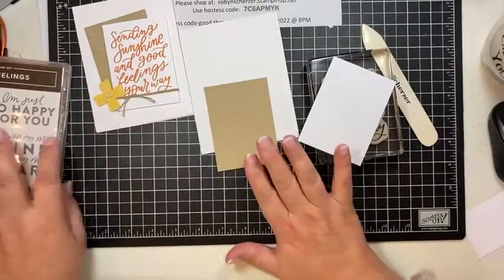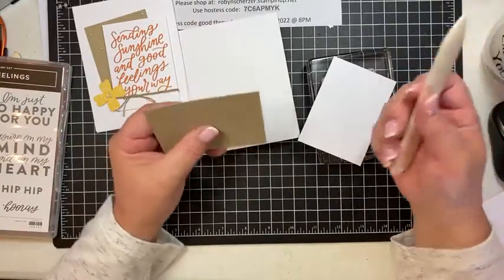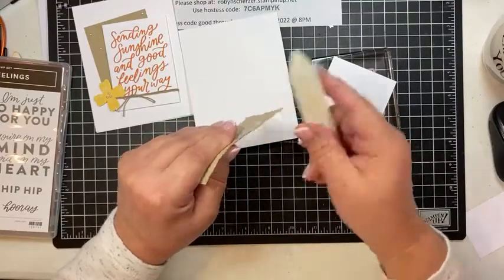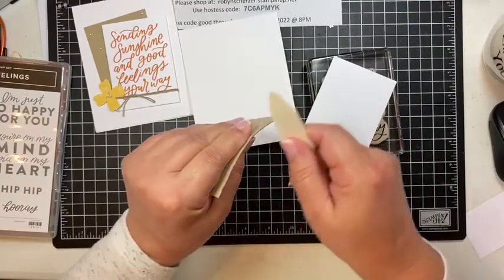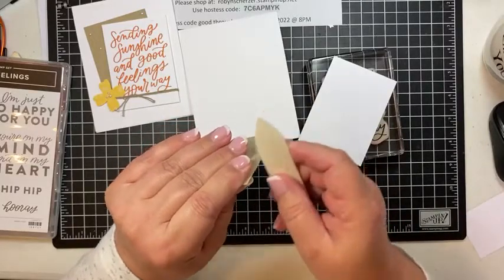And you know, if you wanted to give it a little bit of texture, this is something we used to do all the time years ago. We would take our bone folders and we would just kind of rough it up on the edges. You see how the edges are getting roughed up? Now, my sample doesn't have that, and that's okay.